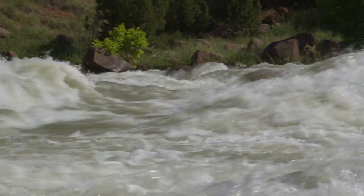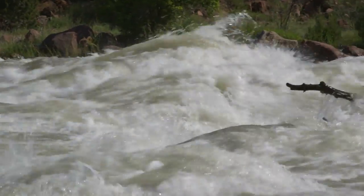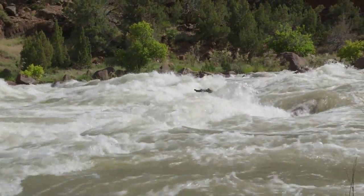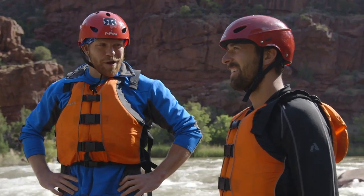Immediately to the left of the first rapid, I see a strainer. A strainer is a log or a tree that is out in the river that's extremely hazardous. With a strainer, the water can get through. You can't. We gotta stay focused. We just gotta stay focused and keep it going.